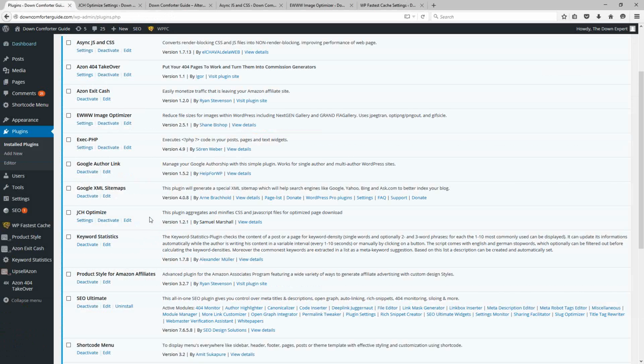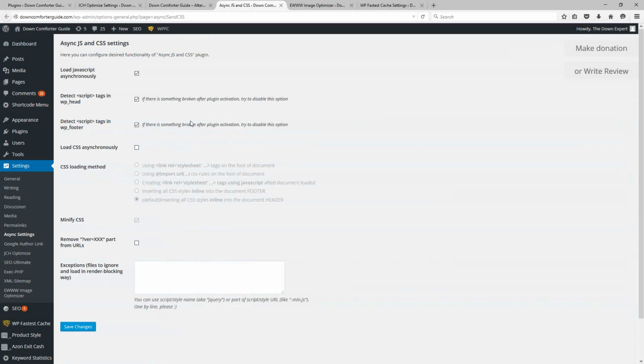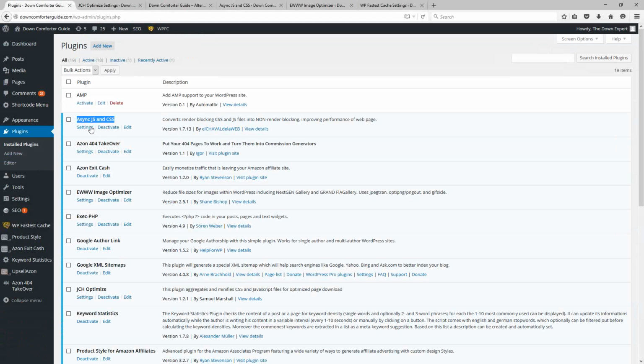So with that said, my next plugin that I install is called Async JS and CSS. Once you install and activate this plugin, there is a settings page found through this settings link right here.